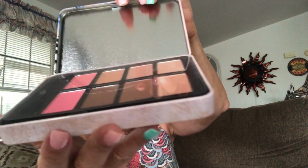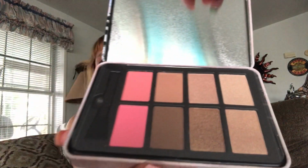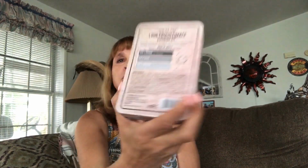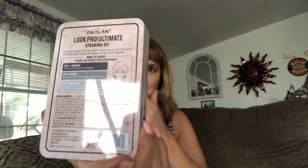Okay, you know, I have no strength here. And look at that. It looks like a contouring palette, highlighters, and some blushes. That is really nice. And it tells you how to apply the products. So that's super nice. So they start off with a bang.